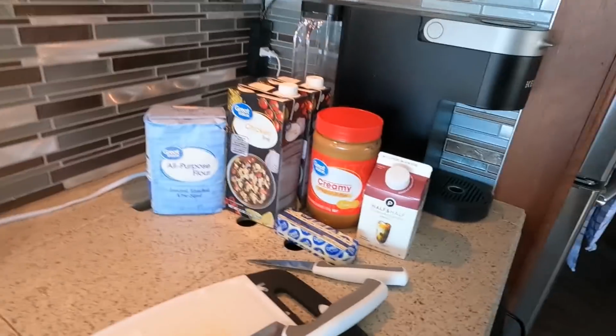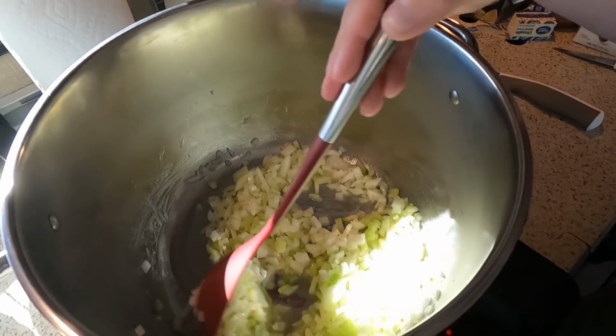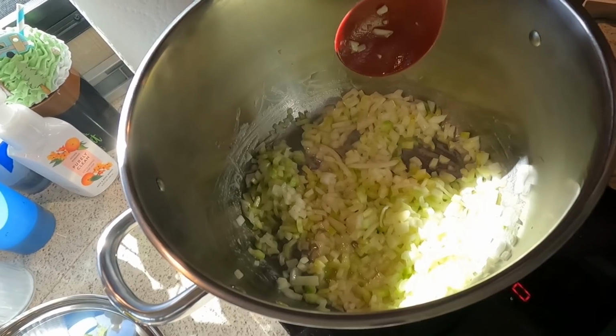Alrighty, I have onions and celery chopped over here. We're kind of doing a mirepoix, but without carrots. For those of you who have cooked with us before in this new rig, we use an induction cooktop just because we can move it inside and outside, and this will be helpful today because I want to keep the soup warm while we're eating outside. I just started the soup in here. I wish you guys could smell this. Butter, celery, and onions. Smells delicious.